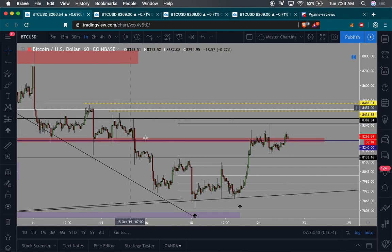Well, if you look at this structure right here before the breakdown, most people either shorted in this area or they shorted when the price was breaking down, and their stops are sitting right above the wicks. How do I know that? Because that's how most traders trade. They will keep their stop above the previous high.